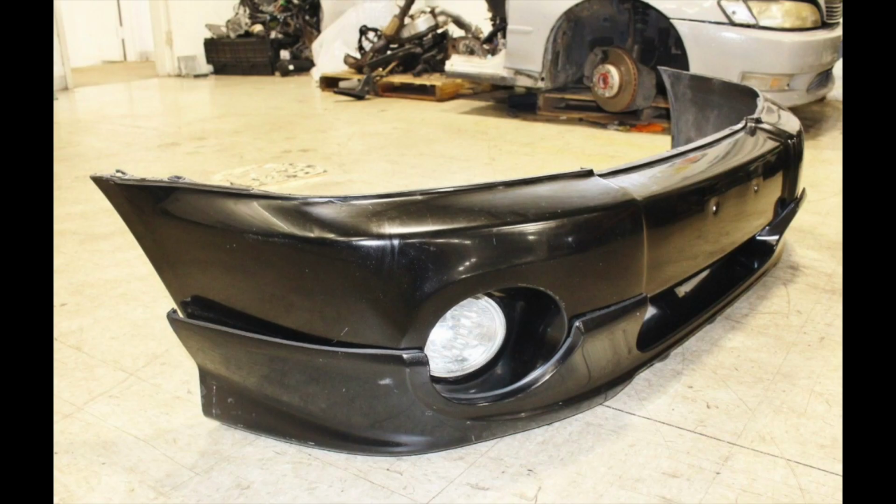I'm actually on my way to find this, getting a Forester front lip. So this is a JDM front lip that I've been eyeing up for the Forester for a while. And I actually found one that was in Russia for like 300 bucks. So I ordered it. And it's been like a month.